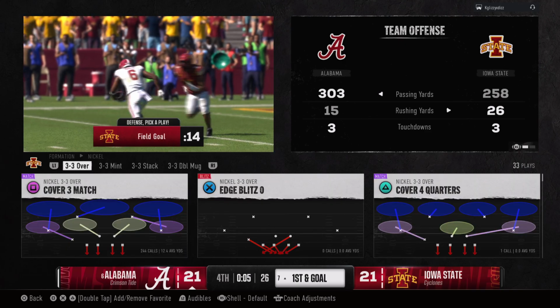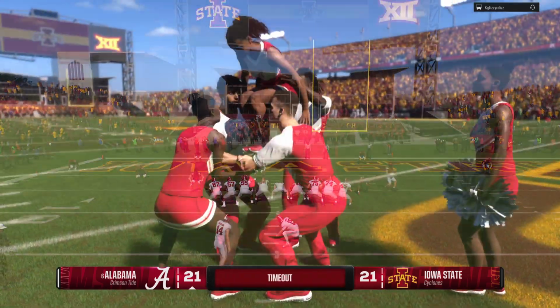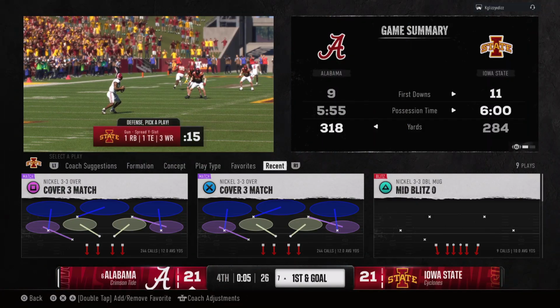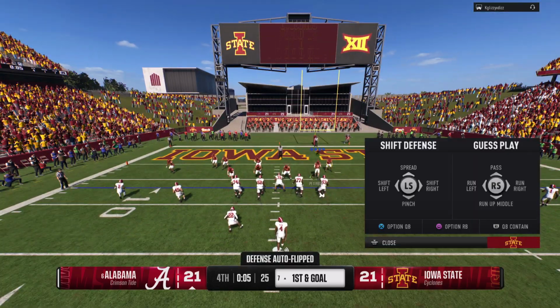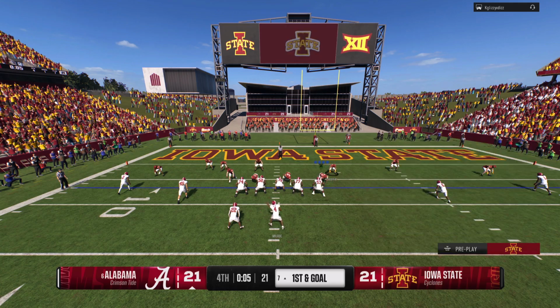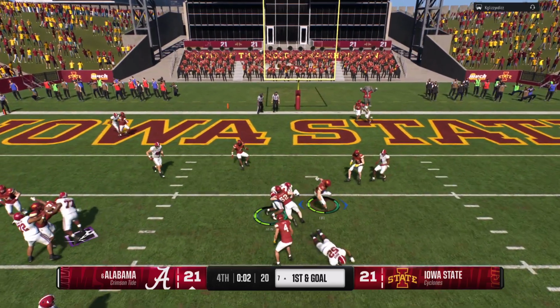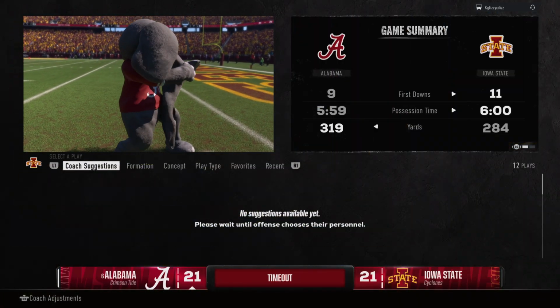Alabama. Here comes the field goal unit. What a finish we have unfolding here. The offense in the waning moments and a chance to take the lead with the run on first and goal. That's what you expect from a senior. Don't give them any extra yards.